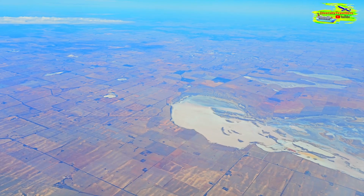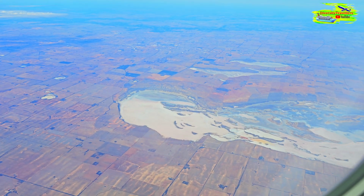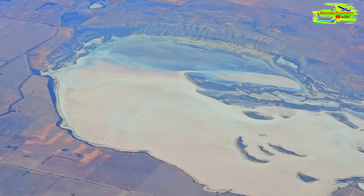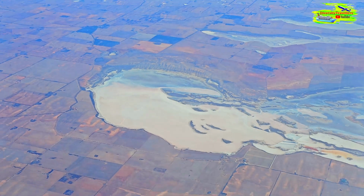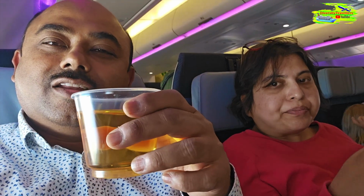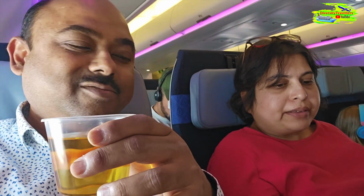Food and entertainment has already started. It's about 40 minutes into the flight and we have been given some salted peanuts. Look at these legs. They're stunning, isn't it? Very cinematic. Beautiful. And with the peanuts, we have been given a glass of apple juice. So that's a very nice touch.